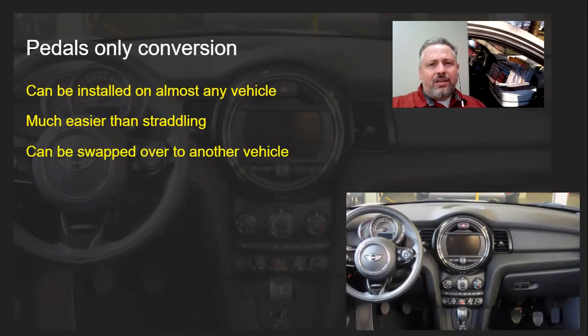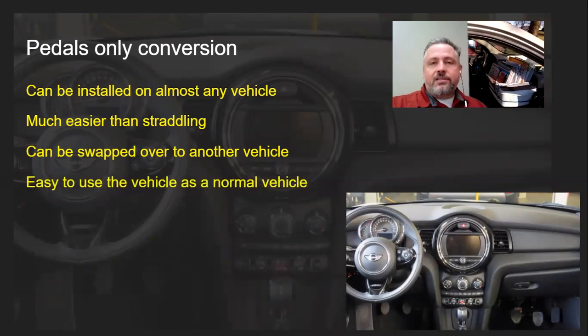And it can be swapped over pretty easily. You might need to buy new cables. You're going to have to pop a few new holes in the new vehicle, but it's much easier than trying to swap over a full conversion. Okay. And it's easy to use the vehicle as a normal vehicle. So for a long time, I used my vehicle for both. I'd commute to work, drop my kids off at school, and all I'd have to do is pop off the brake pedal and unhook the accelerator, and good to go. Use it like a normal car.